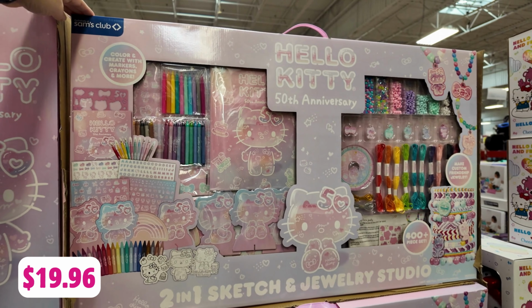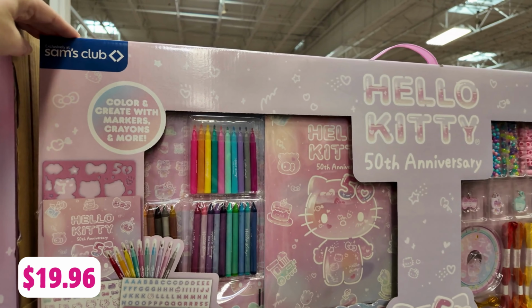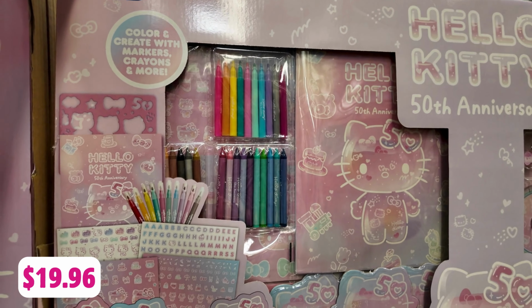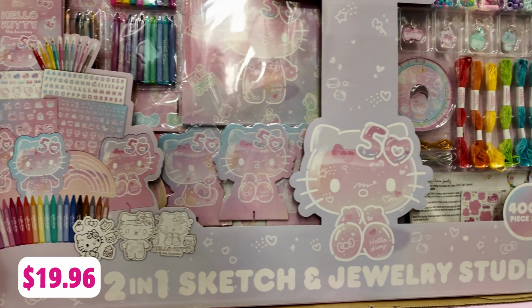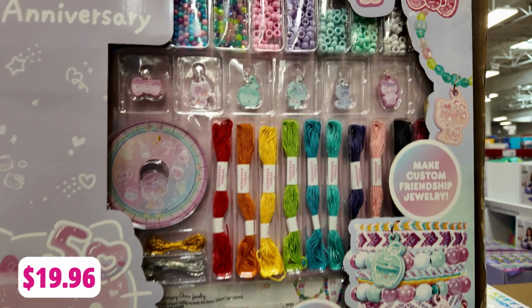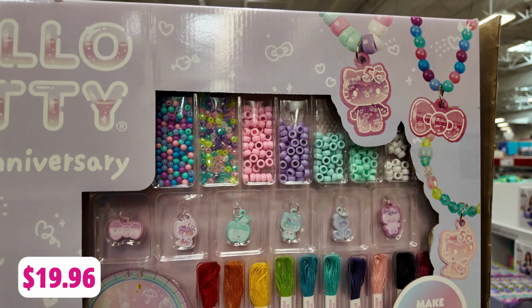The Hello Kitty 50th Anniversary 2-in-1 Sketch and Jewelry Studio includes over 400 pieces, allowing kids to create custom friendship jewelry or color their own stickers and sketches with crayons and markers. It's a perfect set for unleashing creativity and making personalized, fun designs.